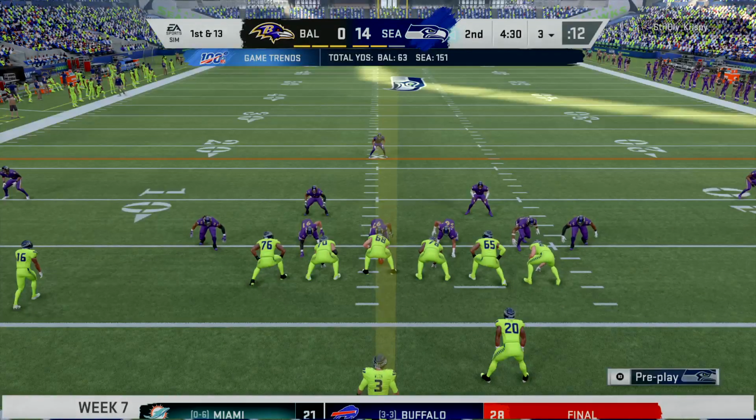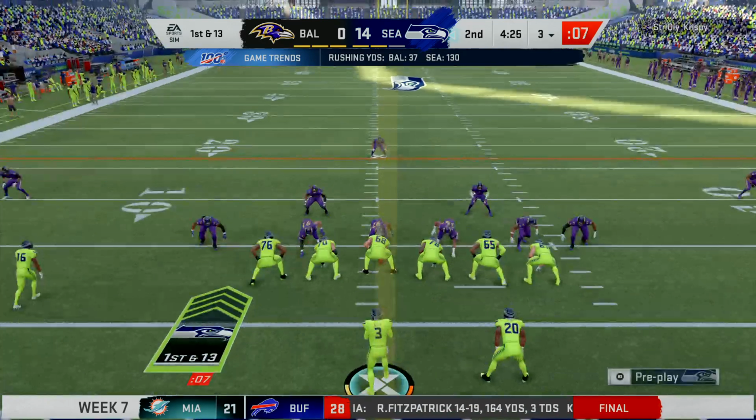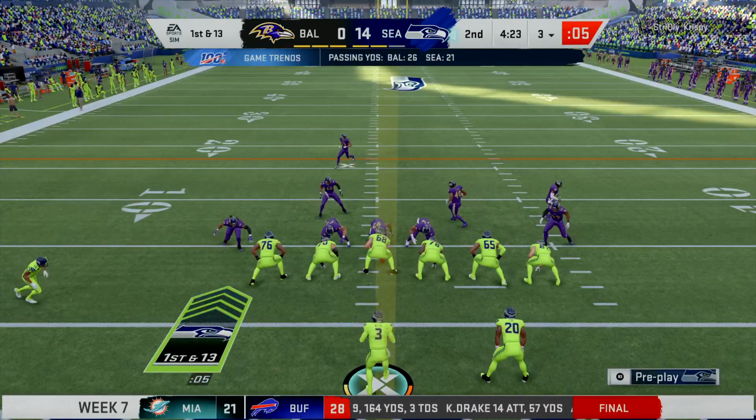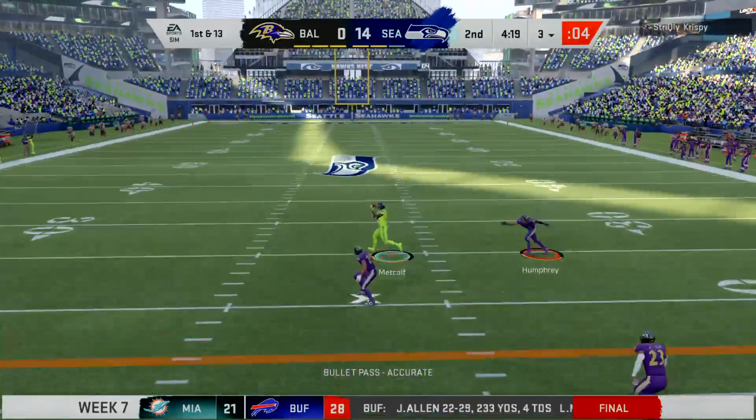Coming to the line here to begin their next drive, the Seahawks offense. And they will start this drive with just terrible field position, backed up inside their own 5. But we have seen teams be bold here and take shots, right? Sometimes you go max protection.